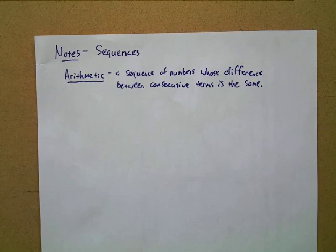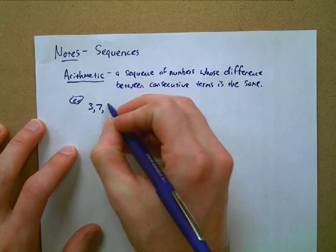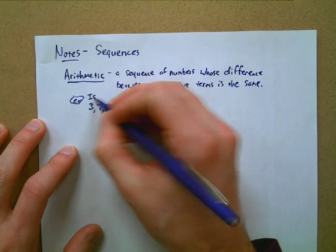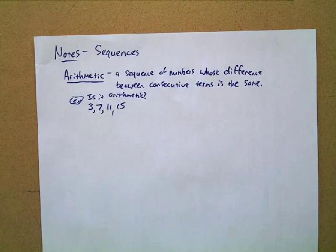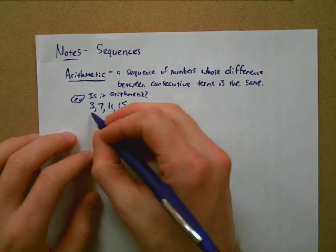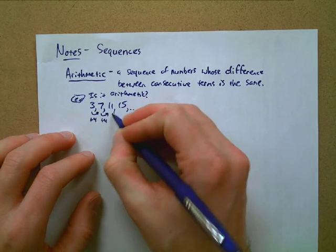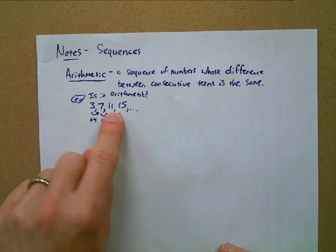For example, 3, 7, 11, 15. Is that sequence arithmetic? Is the difference between consecutive terms the same? Yes. What's the difference? It's 4. Each time we're adding 4 to get to the next term. In arithmetic sequences, that's a shared difference: 7 minus 3 is 4, 11 minus 7 is 4, 15 minus 11 is 4, and so we call that 4 the common difference.